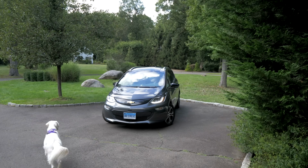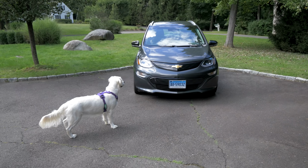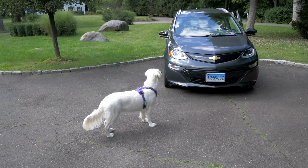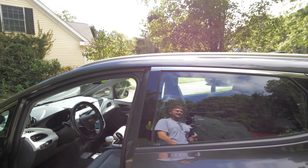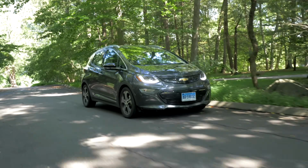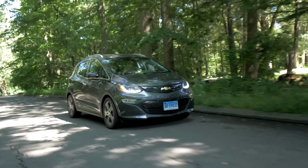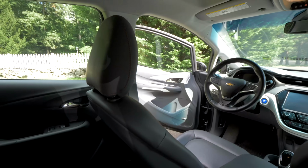Starting with the Bolt. The Bolt is one, extremely practical. You can put a ton of things in it. It actually has roof bars, so you can put a roof rack on top. And it's also quite good to drive. It's relatively quick. It handles pretty good. It's just overall a good product. Not amazing, but good. Downsides.